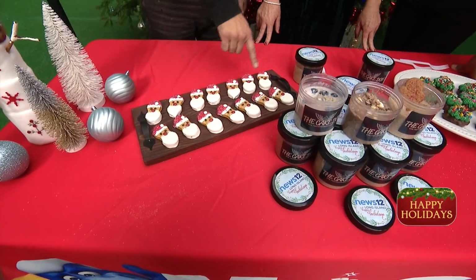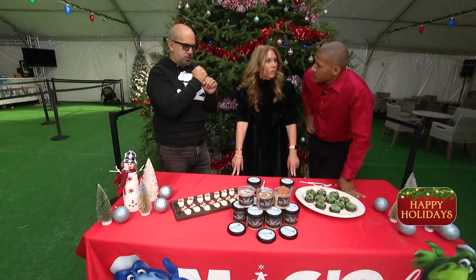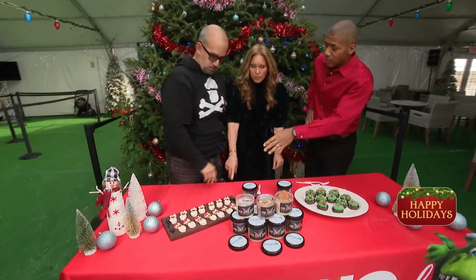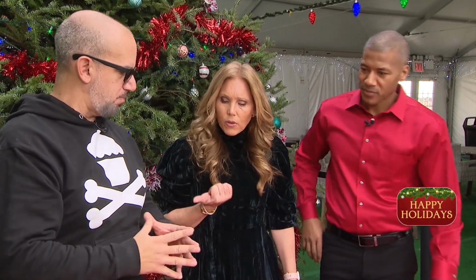That's a little white buttercream, a little white royal icing. You could buy it pre-made in the supermarket. They sell a little royal icing. You should just pipe it right on there. And this is something the kids can help with, and it would be a whole family activity. And it's quick, man. It's clean, it's quick. You buy it at the supermarket, one stop.